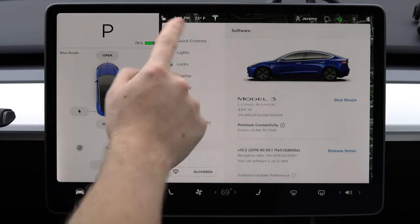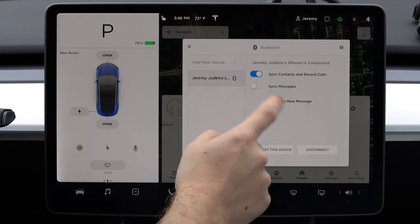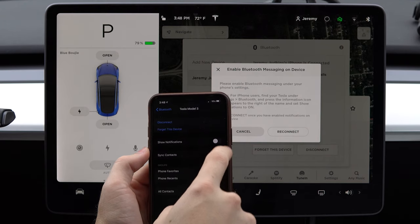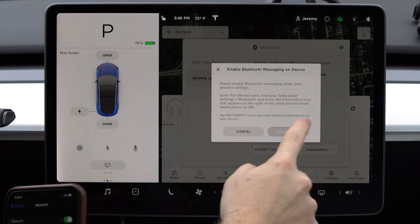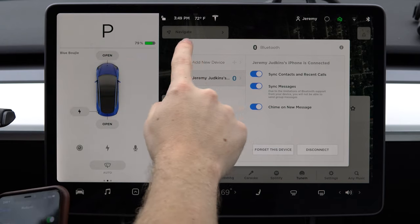Okay, I'm having some issues getting notifications from texting to show up. So it looks like if we go here, and also if we do sync on messages, you have to go to the Bluetooth settings on your phone and then do show notifications. So that should be good. And then we're going to sync messages, chime on new message. Okay, so we're good there.